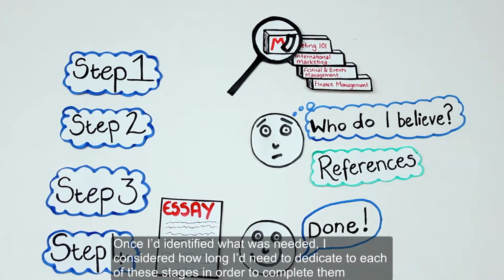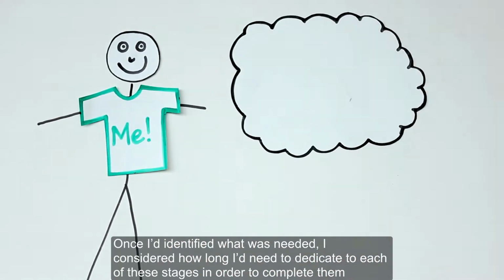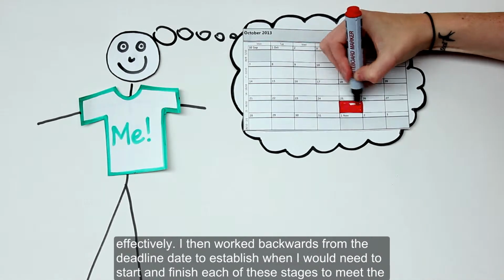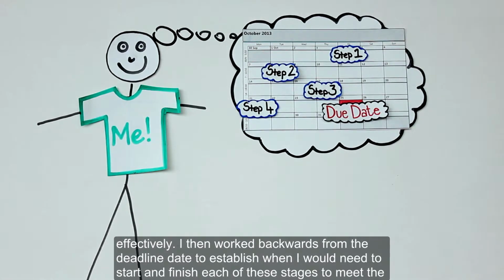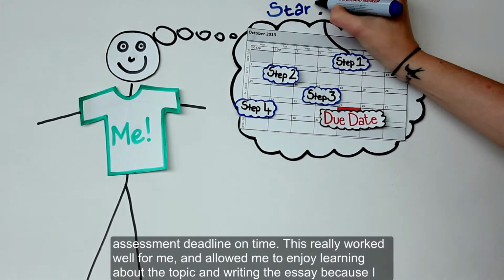Once I'd identified what was needed, I considered how long I needed to dedicate to each of these stages in order to complete them effectively. I then worked backwards from the deadline date to establish when I needed to start and finish each of these stages to meet the assessment deadline on time.